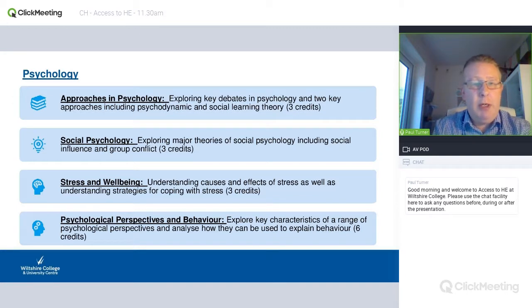We look at stress and well-being. Obviously, this is very key at the moment for a lot of people, but we look at understanding the causes of stress and how that might affect the individual, and how we might be able to cope with stress if we do find ourselves suffering some symptoms of that.